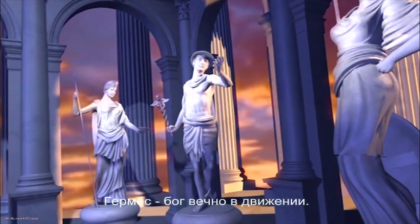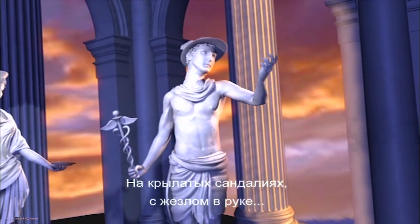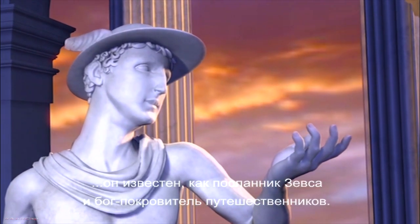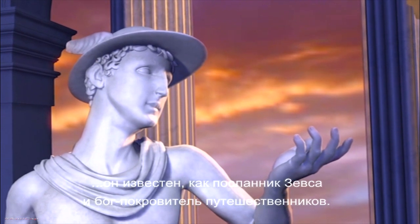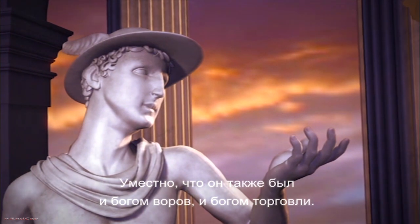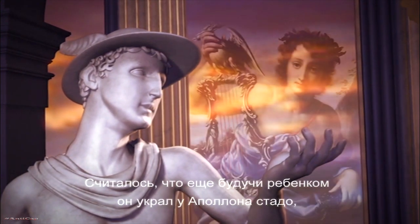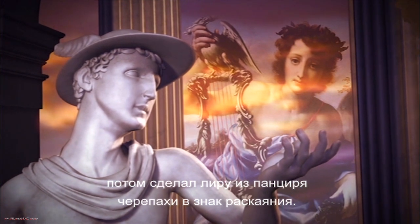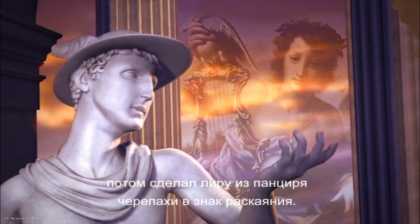Hermes was a god forever in motion. In his winged sandals, caduceus in hand, he was best known as the messenger of Zeus and the patron god of travelers. Fittingly, he was also the god of thieves and commerce. It was said that as a child, he stole a herd from Apollo, then crafted a lyre from a tortoiseshell as a gift of forgiveness.